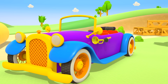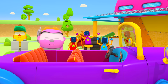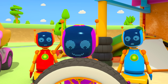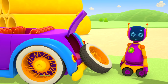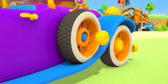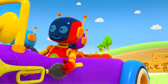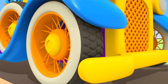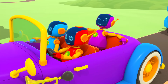They've made a vintage car. People used to drive cars like that a long, long time ago. 100 years ago. Oh, Leo forgot to fix on the spare wheel. It won't fit in the boot. You need to fix the spare wheel to the side of the car. Beautiful! The robots are ready for a drive. Off they go. The vintage car is driving very fast, and Leo is driving after them.